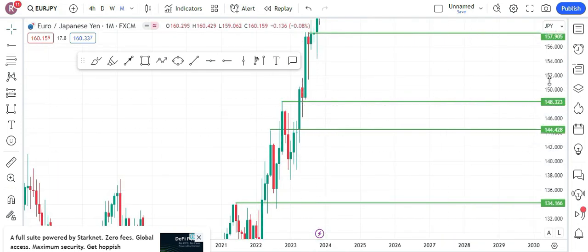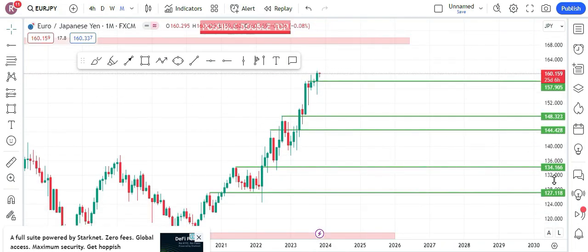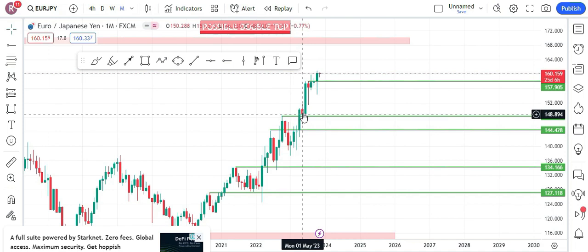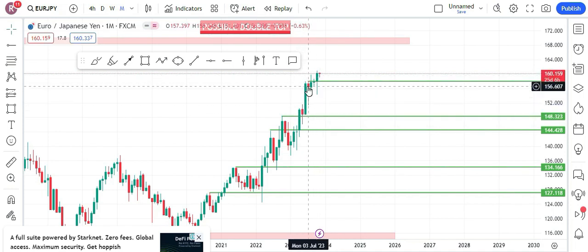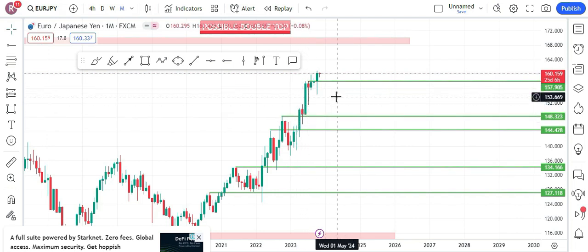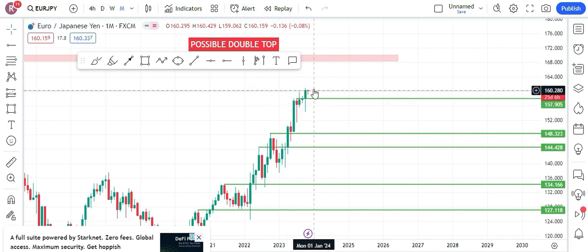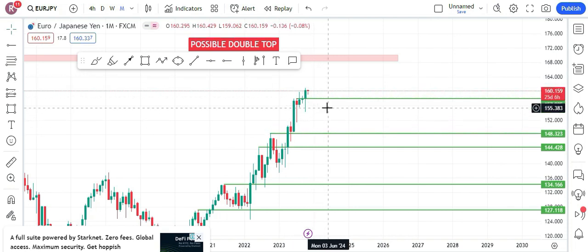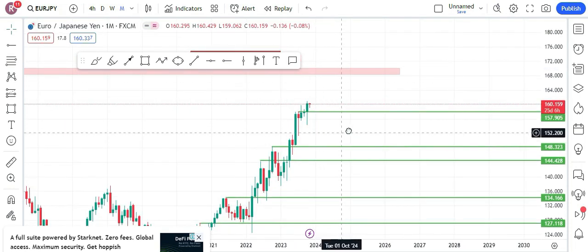but it didn't move. And in a way, price cannot move upward all the time. So this upward movement is getting weak or slowing down. We can see that a red candle is coming after each push on the upside. So maybe there is a chance that it will pull back a little rather than pushing upward.